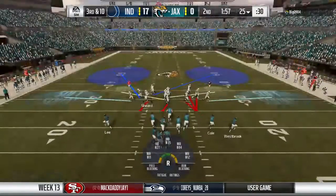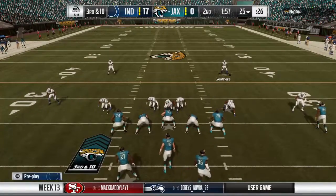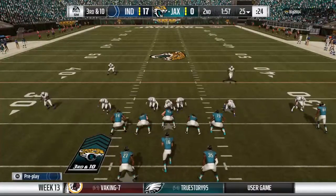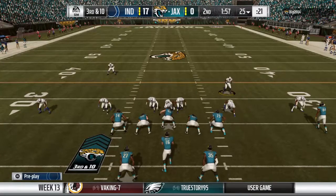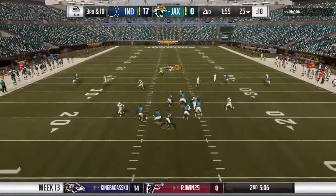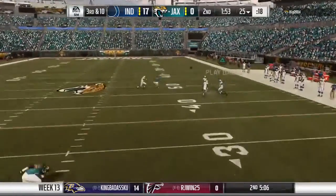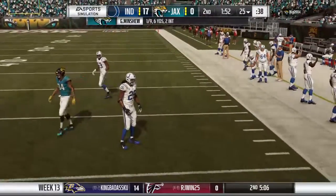Now they face a 3rd and 10 after back-to-back incompletions. Detroit! Detroit! Gun! Gun! Looking to throw. And that will be incomplete as well.